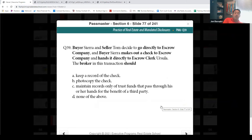Buyer Sierra and seller Tom decide to go directly to the escrow company, and buyer Sierra makes out a check to the escrow company and hands it directly to the escrow clerk, Ursula. The broker in this transaction should?